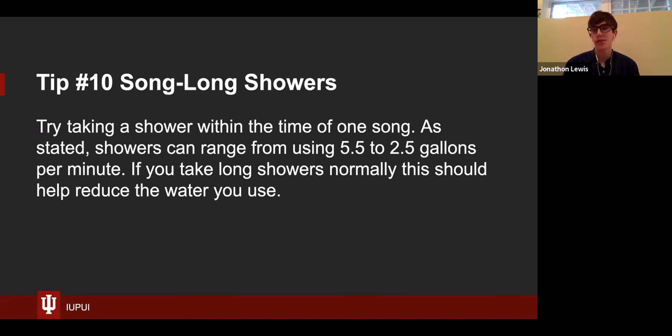As stated, showers can range from using 5.5 to 2.5 gallons per minute. If you take long showers normally, this will help you, as I've been saying, reduce the water you use. Now, there are some songs that maybe you don't want to use, such as Queen's Bohemian Rhapsody, which I believe is like 6 to 7 minutes long, but usually 3 to 4 minutes, go with that.